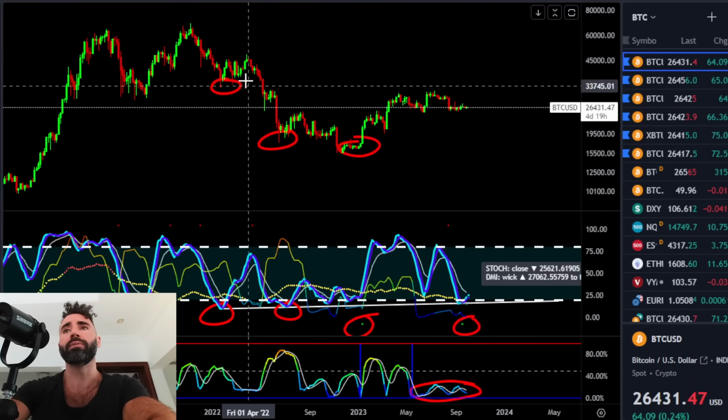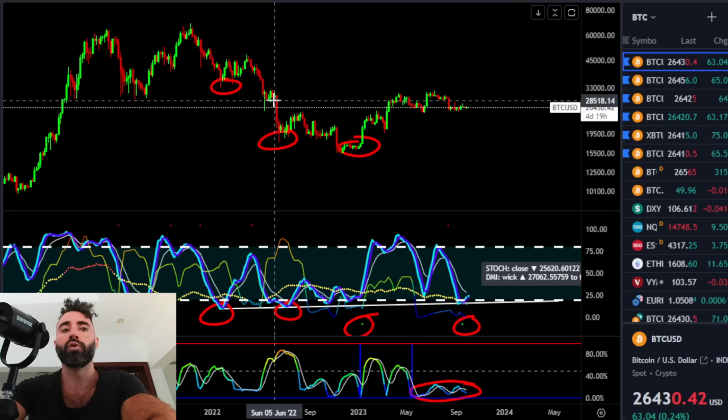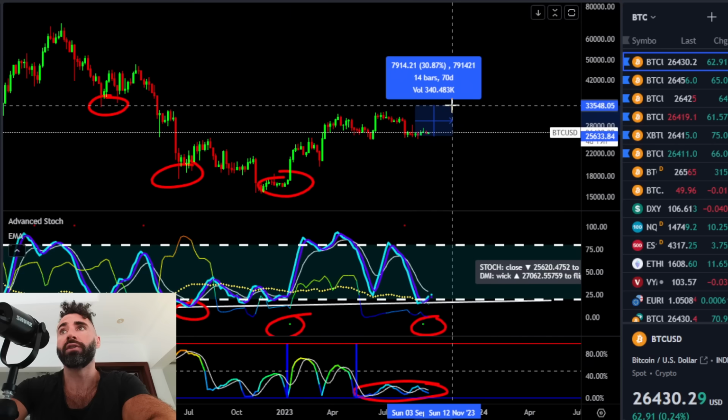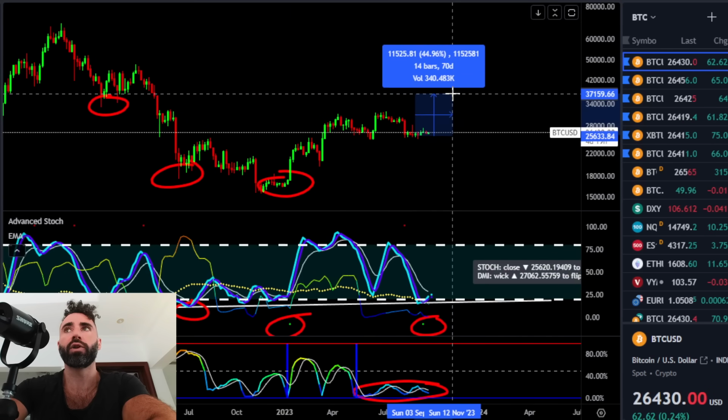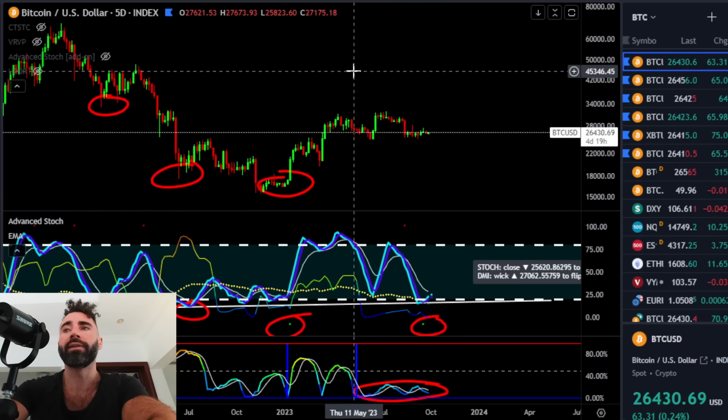But even in a pretty hefty bear market, in these cases over here, it was providing more than 30% bounces. In fact, more than 35% bounces. If Bitcoin were to bounce 30% from here, that would put Bitcoin at about $33,500. If it goes 40%, that would put Bitcoin at about $36,000, just to put a number on it.